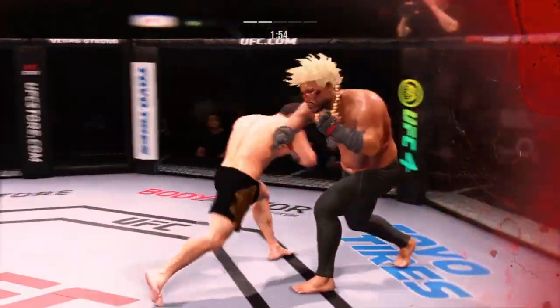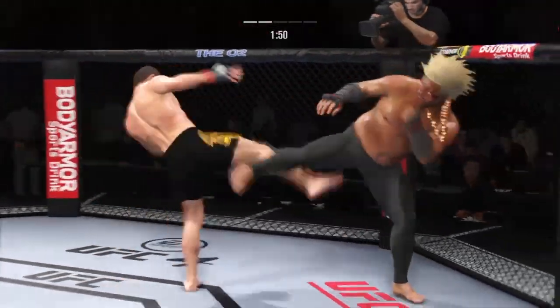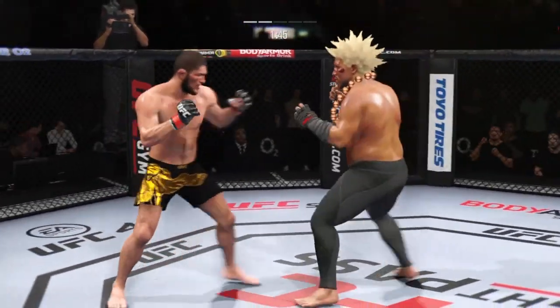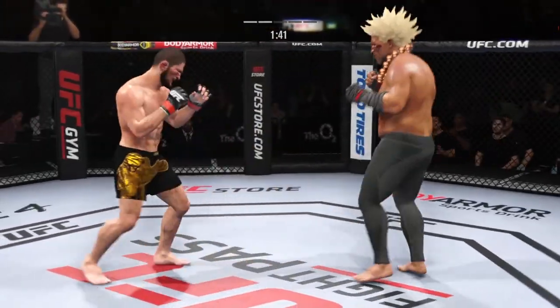Head kick home, and now his opponent in a world of trouble. Such a sneaky head kick. He did not recognize it. God, now he's hurt bad. His misses are entertaining. He went high on that one.